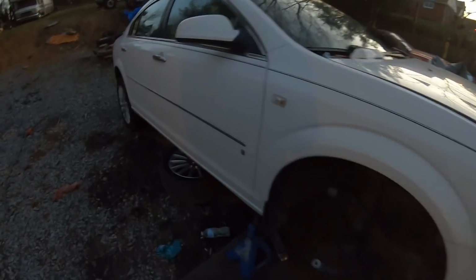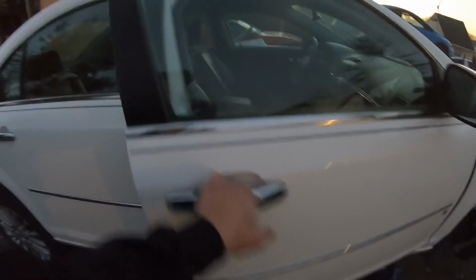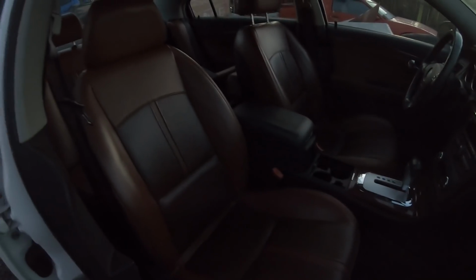But this thing is actually a very nice car. One owner, the lady was super sweet. They called it, what did they call it, peanut butter or cupcake or cream puff or something like that. They had a cute little nickname for it, but we've got this thing. It's super clean.